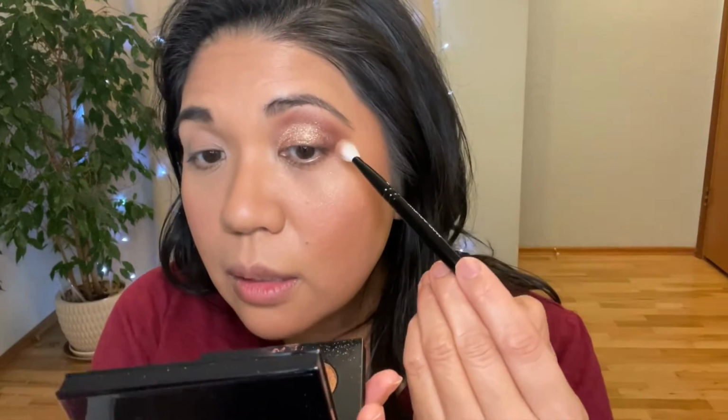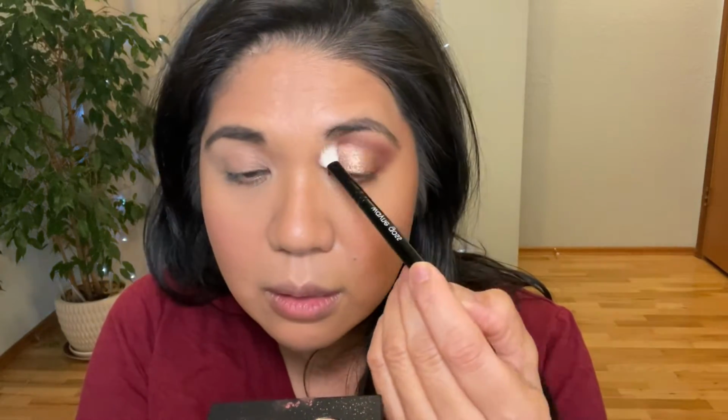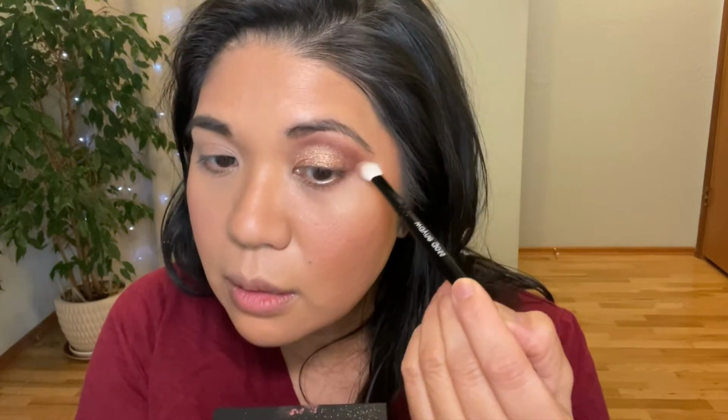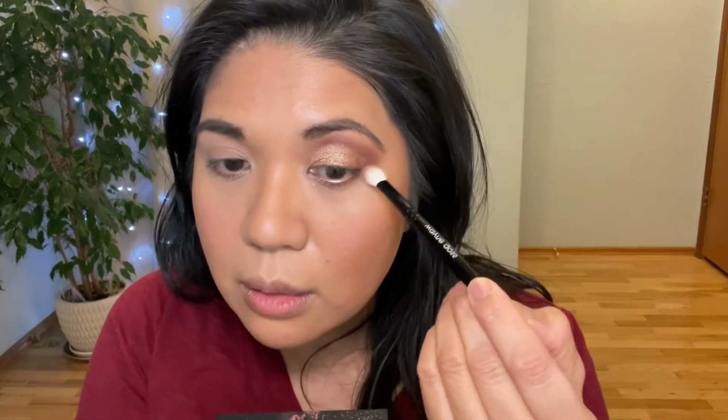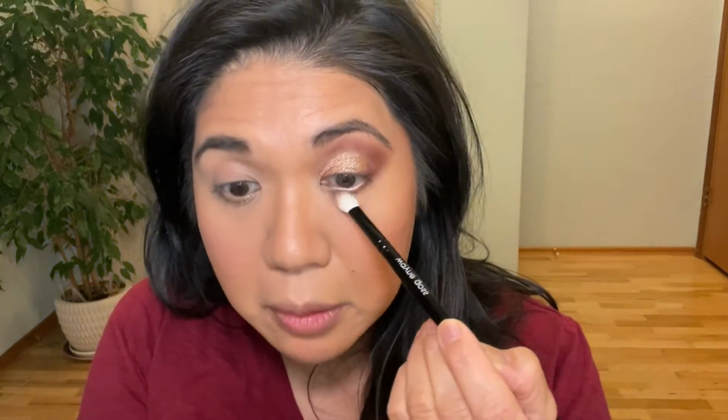What I'm looking for is the original brush for that crease shade, and just kind of blending the edges. And then dragging whatever remaining I have. And that's a pretty eye look. I could stop and just do that.